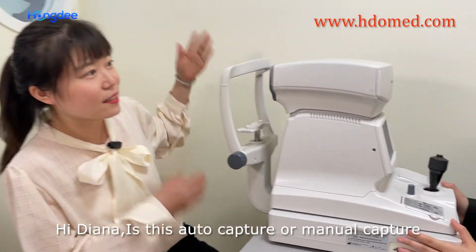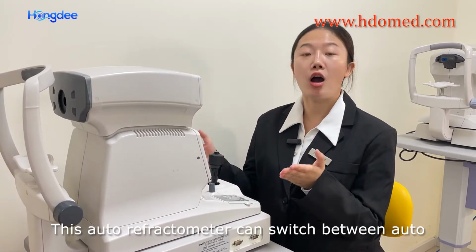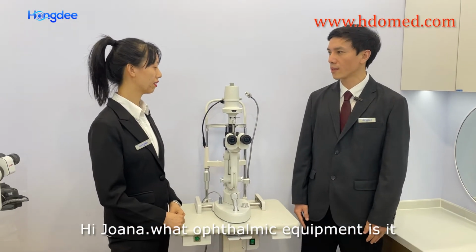Hi, Dana. In this auto capture or manual capture, this auto refractometer can switch between auto capture and manual capture. Hey, Joanna, what ophthalmic equipment is it?